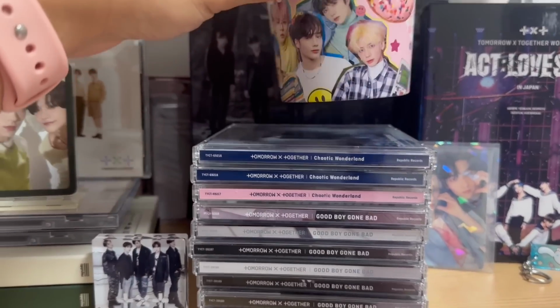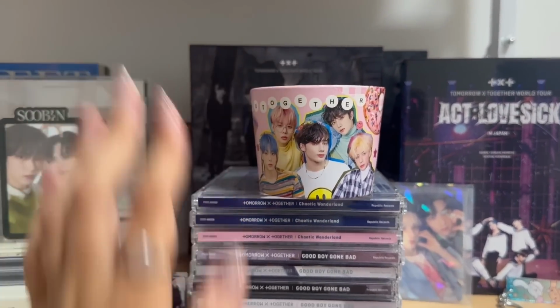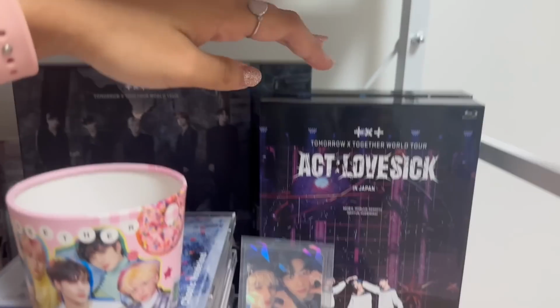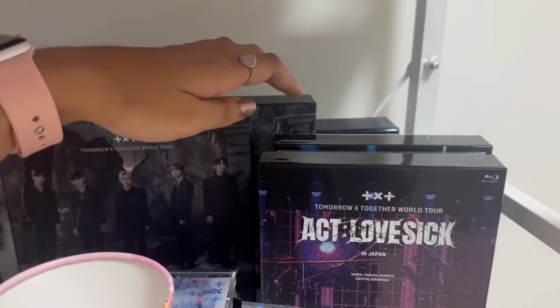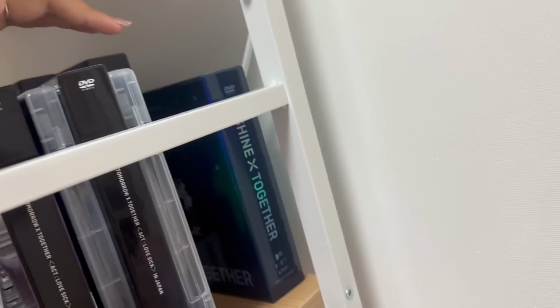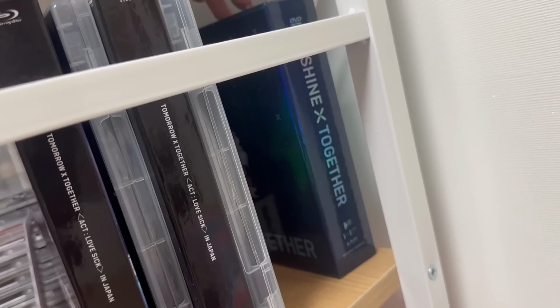This one I got at an anniversary event for TXT. It's really cute. It's Blue Hour. Blue Hour is one of my favorite eras. We obviously have the Act Lovesick DVDs for Korea back here, and then the Act Lovesick in Japan DVDs. There are 4 of them. I don't know where the rest of them are, but yeah. Oh, and if you can see this way, we also have the Shine X Together DVD. I could not display it anywhere because there's no room, but I do have that one as well.